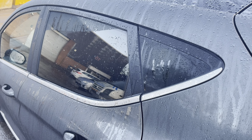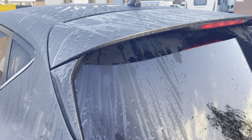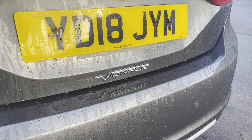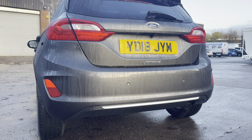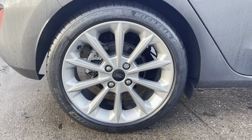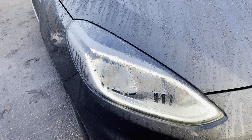Focusing on the rear of the vehicle now, we can see the stylish looking dark tinted rear privacy glass here, along with the vehicle's sporty looking roof spoiler. We also have the sleek looking tail lights, alongside the Ford and Vignale badges there in the centre of the boot lid. As we move out, we can see the chrome detailing there on the rear bumper, along with the vehicle's parking sensors. This particular model sits on these gorgeous 10-spoke Vignale 17-inch alloy wheels, which really do provide a nice offset to the colour of the car's paintwork.